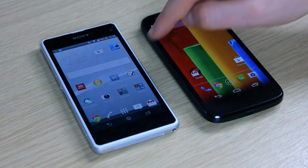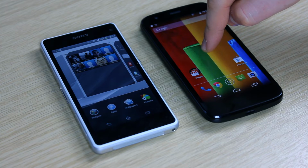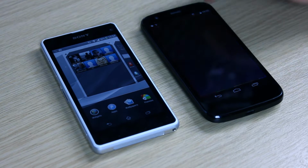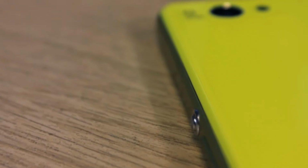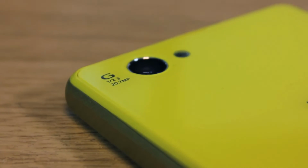Only the Z1 Compact offers memory expansion through the use of a microSD card, which will be a bonus if you like to store media such as films and music, or simply take a lot of photos. It is 5 megapixels on the Moto G versus 20.7 on the Z1 camera. Motorola offer a very practical camera that is well suited to quick snaps, sharing on social media and the odd printout. Sony on the other hand takes the crown here with superior quality, colour definition and camera features, not to mention the dedicated camera button.